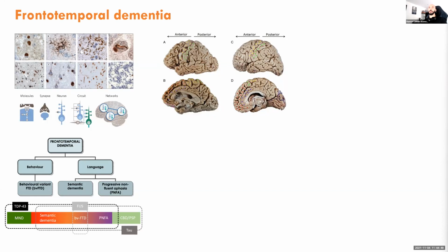Depending on the actual site of these patterns of atrophy, different clinical presentations will emerge. When the frontal lobes of the brain have been affected, the profile is associated with changes in behavior and personality, and this is called behavioral variant FTD. And when the temporal lobes of the brain are affected first, this leads to different problems in language, both production and understanding.